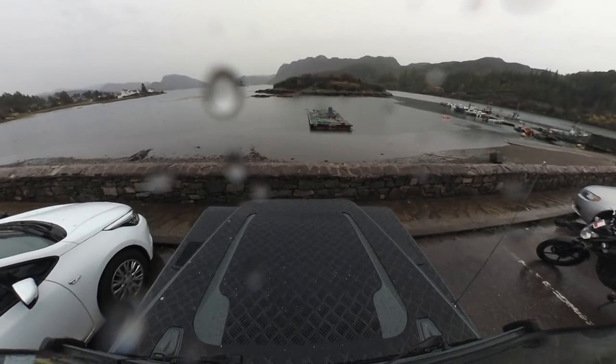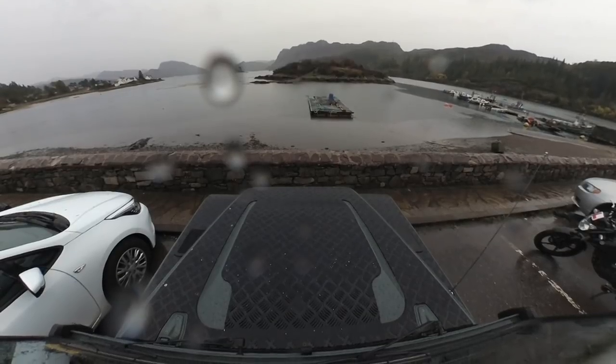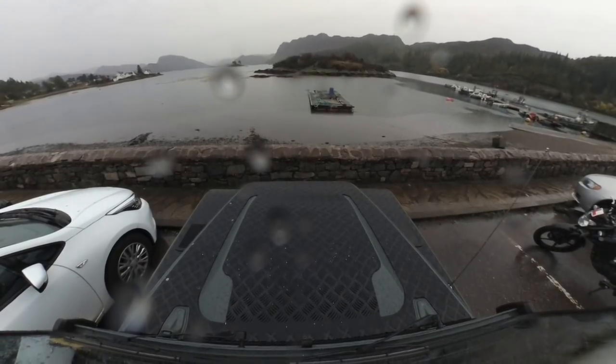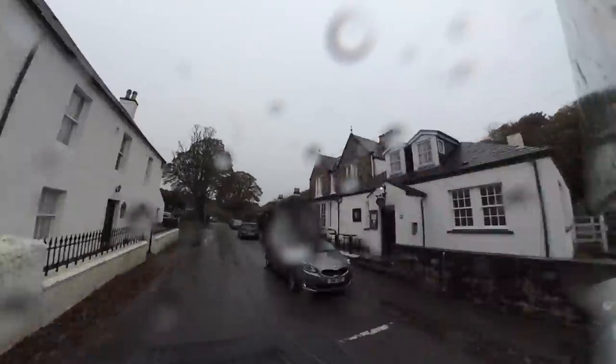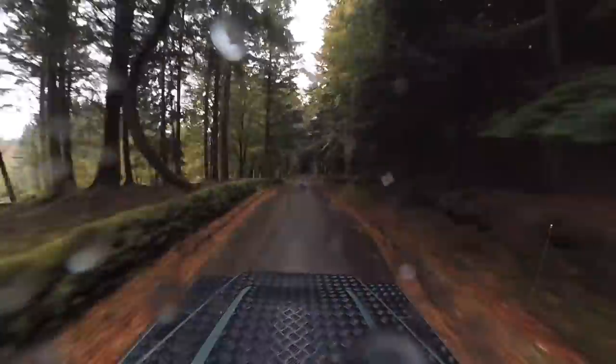After spending a pleasant but slightly rainy hour in Plockton, with just enough time for a hot cup of tea and a buttered scone, we get back in the Land Rover and head over to Loch Alsh, to the Skye Bridge, and to the Isle of Skye.